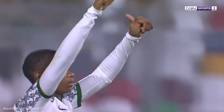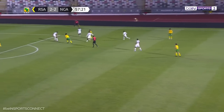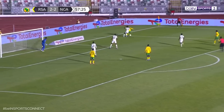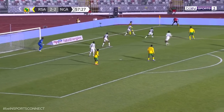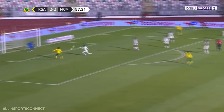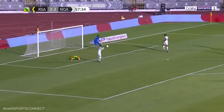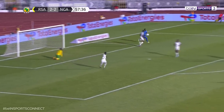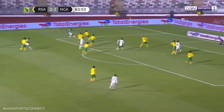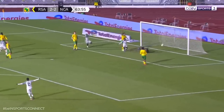Well, what a game we're having here in Constantine. Moved out to a wider role, more central role. Here he is picking up the ball just on the edge of the area, at number 9. Whipped into the area, and Mbeina. The golden opportunity to make it 3-2. Okay. Cross comes in, and that's 3-2. Abdullahi.